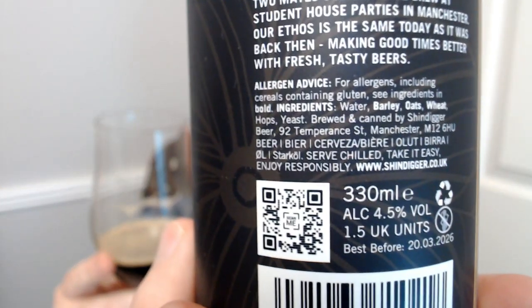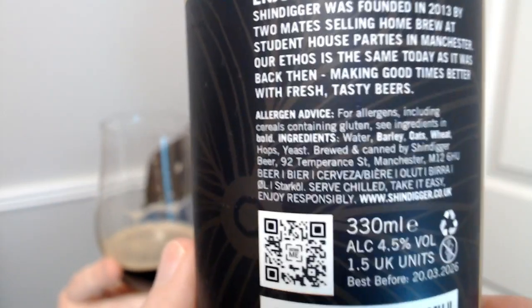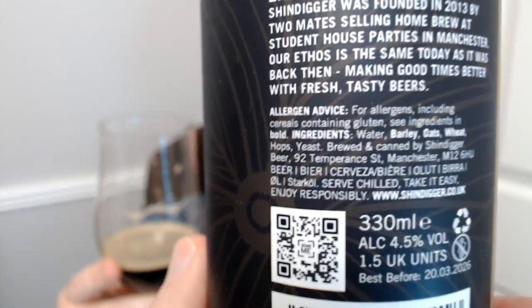Oh, wow. That, my goodness me, is really, yeah, it's almost got a marshmallowy type thing. And there's nothing on the label about it having any marshmallows in there. There's not that much on the label, to be honest. Let's zoom in again, see if it says anything. Water, barley, oats, wheat, hops, and yeast. Manchester. Yeah, doesn't really say, does it?